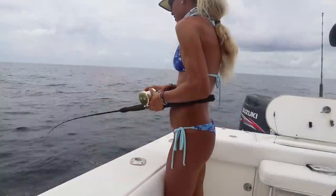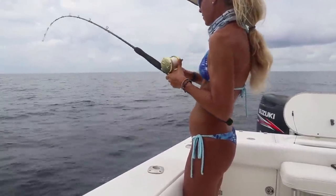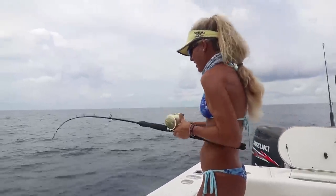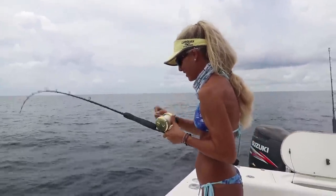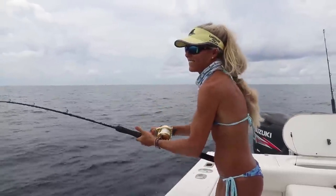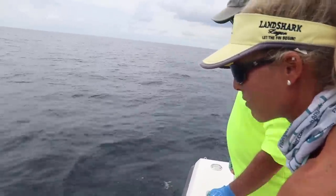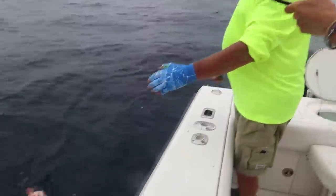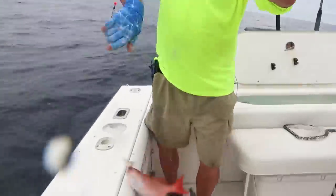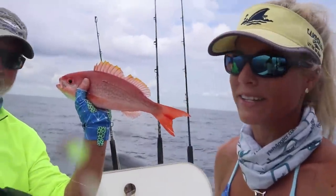You got cut? There you go, what did I say? You're right. Got another one. What did I say? You need the belt? No. Yeah, bringing fish in the boat. And it's another. Whoa, another beauty. Another really pretty Vermillion snapper.